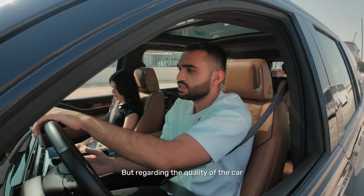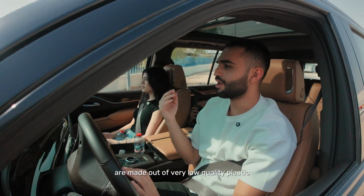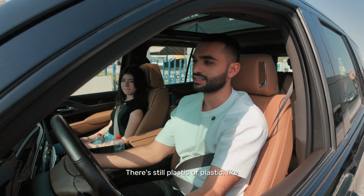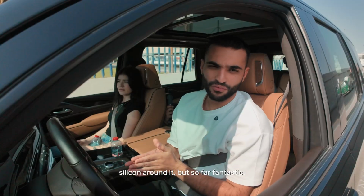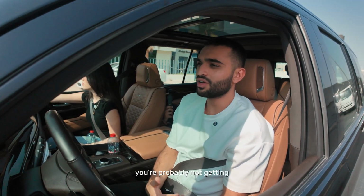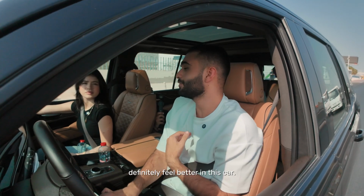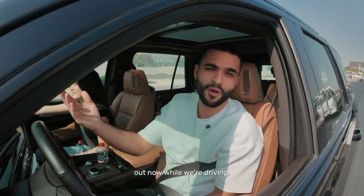Regarding the quality of the car, I mentioned in the Lincoln that the paddle shifters are made of very low quality plastic. When you get into the Escalade, they feel at least a little bit better. They're still plastic, or plastic wrapped with silicone around it, but so far, fantastic. Unlike the Lincoln, the front seats don't have massaging seats, so you're not getting that comfort. But in terms of drive, presence, and how you feel, I definitely feel better in this car. But does the drive feel better in the Lincoln? Potentially. We're trying to figure that out now while we're driving.